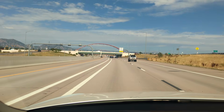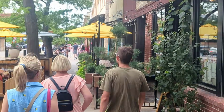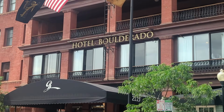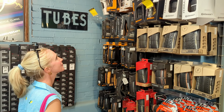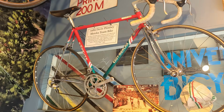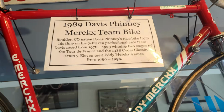So the next day we headed over to Boulder, Colorado. We went to check out the town a little bit. We were with my niece and her husband, and we had some lunch. Then we headed over to University Bicycles. She was looking for some tires for one of her bicycles. And while I was there, saw some really cool, interesting stuff. Saw this beautiful Eddy Merckx that was owned by Davis Phinney, 1989.